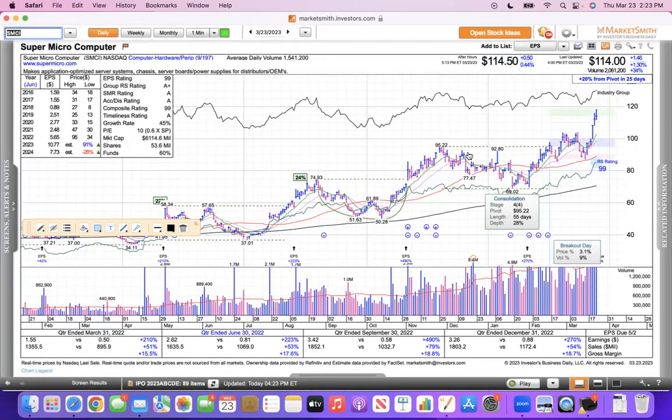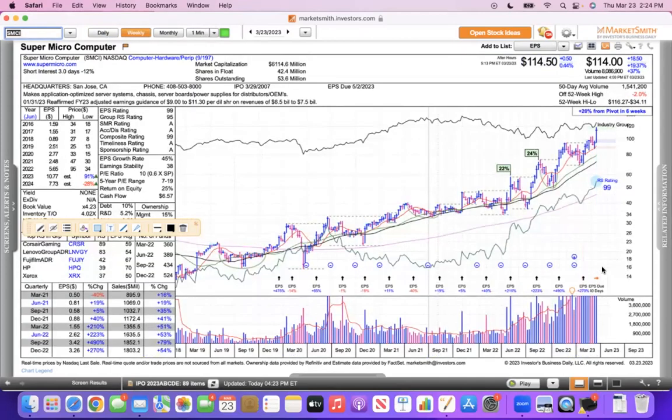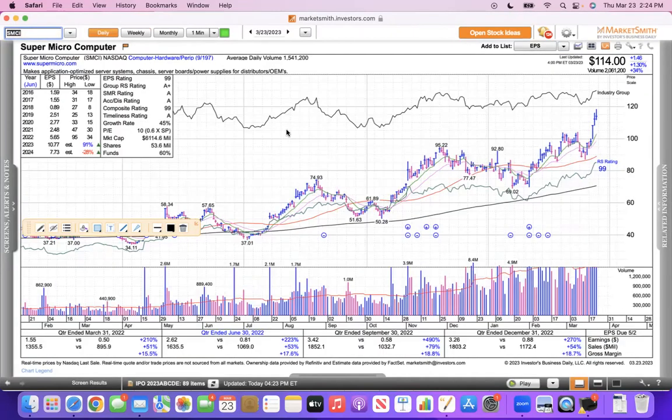SMCI had the shakeout with the short report, rallied back through the 50s when we got into it. It's kind of trading wide and loose in comparison to last year, but the stock's making new highs, so you got to love that. And with heavy volume, like the old saying goes, that's not Aunt Sally buying. Look at those big blue volume bars, up 19.37% this week. Thank you very much.